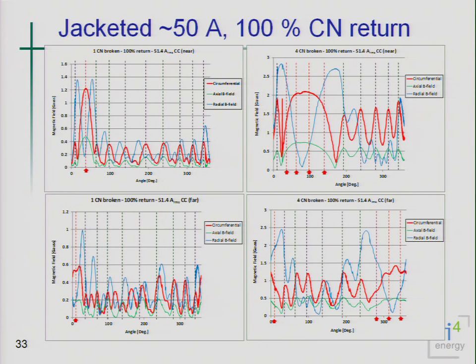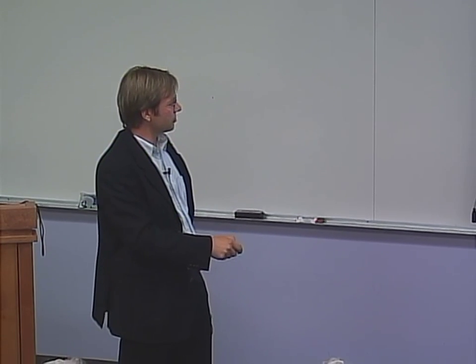Now, in this case, data is taken very close to where the break is. So if you think about an underground distribution cable, we can access it at the ends. That's where the cable comes up, connects to a transformer, right? The failure could be anywhere in the cable. So this data is taken when the failure is very close. And this data here is taken when the failure is very far. So what's happening, you can still see the signature.